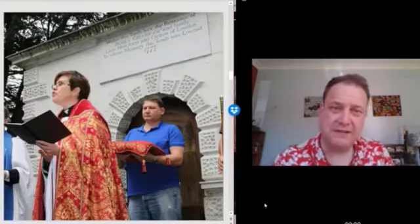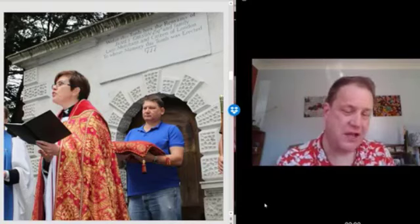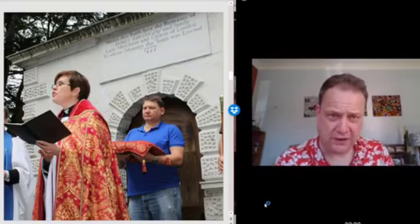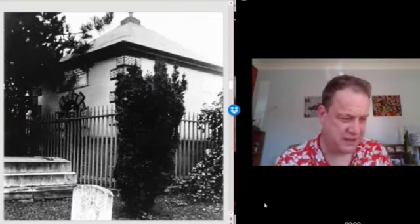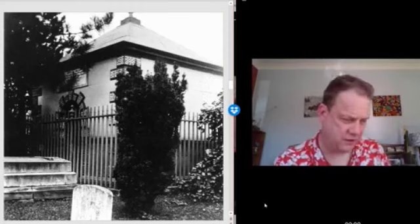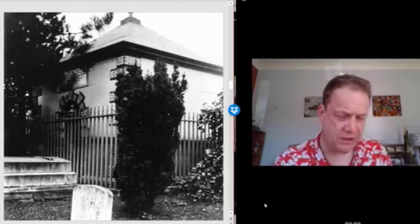Now, there is an inscription above the door to the tomb, to the memory of James Gibson, late merchant and citizen of London. And when it was first built, the tomb had railings around it. Those railings, though, were removed, I think, during the Second World War, so that they could go away and be part of the war effort.